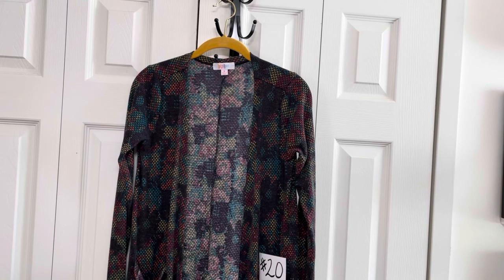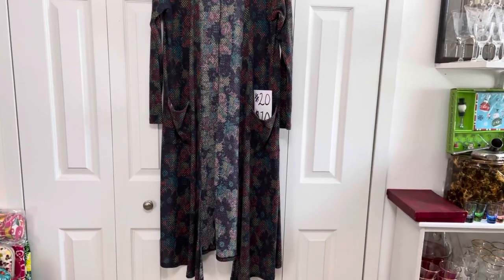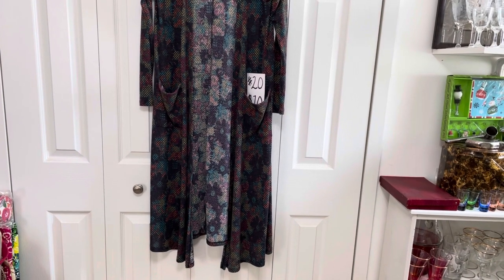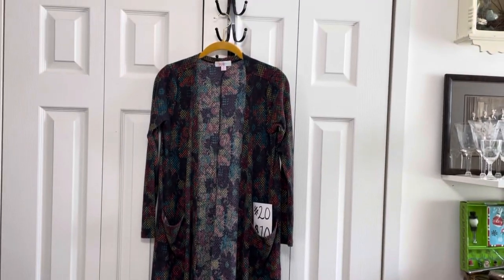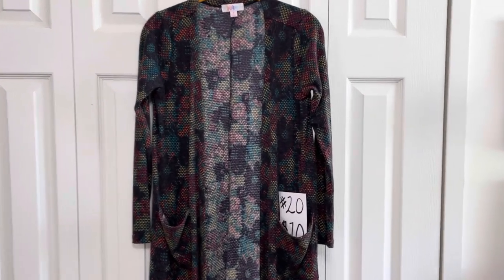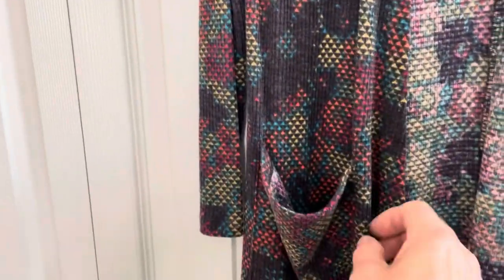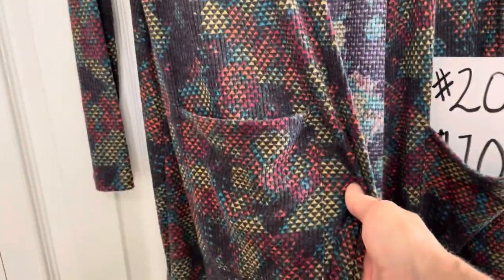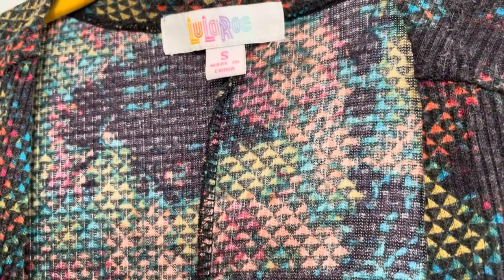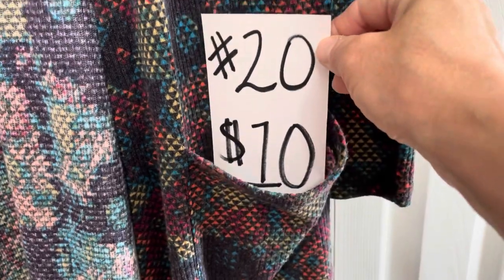Next, I have this LuLaRoe long, it's not a sweater, it's not a coat, it's a cover-up, I guess you would call it. It's a size small, and this is the pattern. I love the colors in this. This would be great for fall. It's got two pockets. Again, it's a size small. It is $10, number 20.